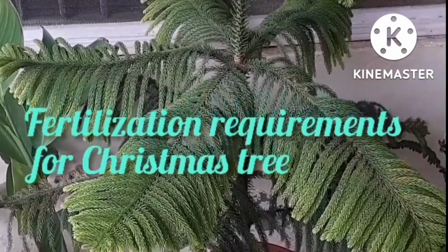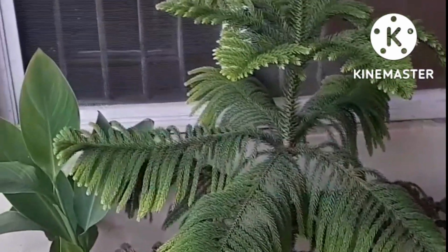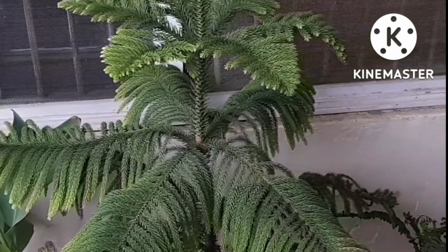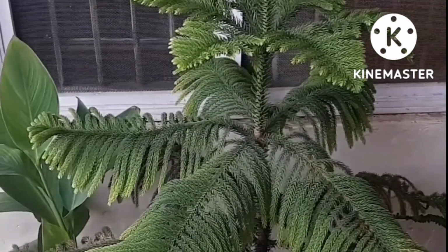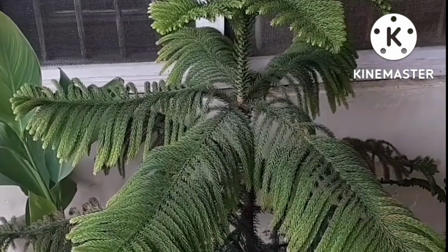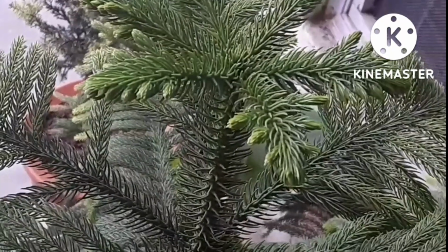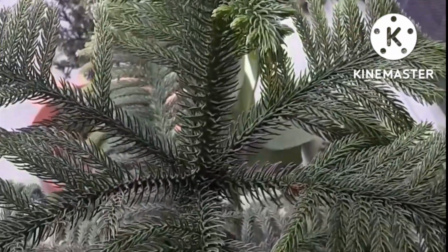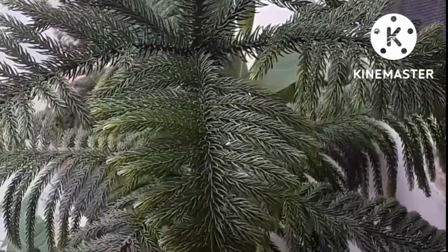Fertilization requirement for Christmas tree. Fertilize the plants with mild liquid fertilizer during the growing period. They can be fed once in 14 days. Avoid feeding them during winters. Over fertilization and addition of fertilizer rich in nitrogen can have an adverse effect on the plant.